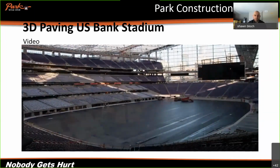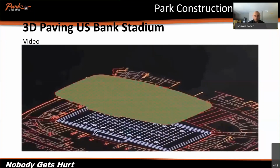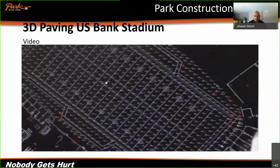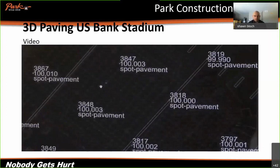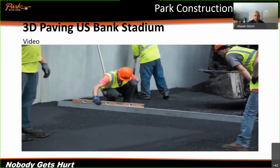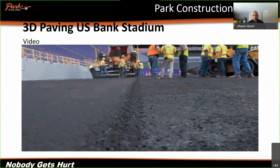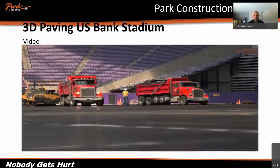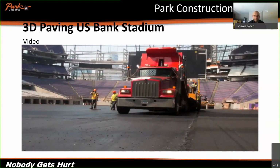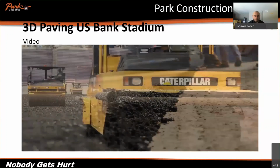Mark explained to us how the 3D paving system Trimble has works with the business center program, that he's able to take the base course as built and then take our final surface and use those two together, and it'll actually let the machine know if there's high or low spots. As you're paving along, you're coming up to a low spot, it'll know to adjust and add more asphalt into that area so that when it compacts down, you're at your right elevation.